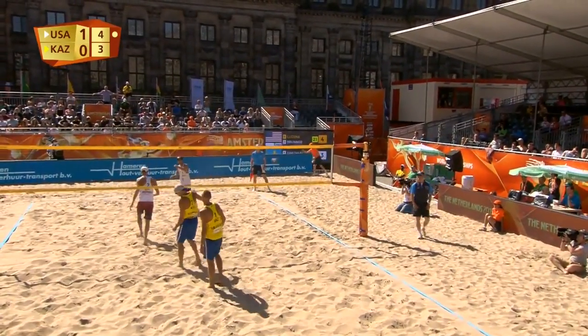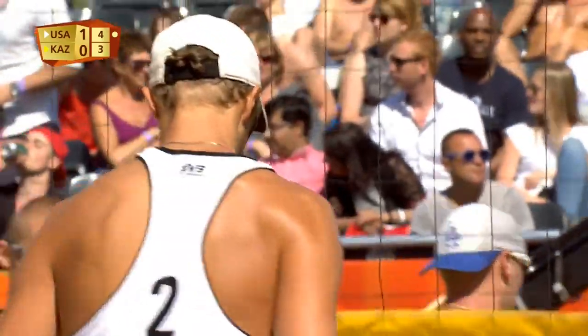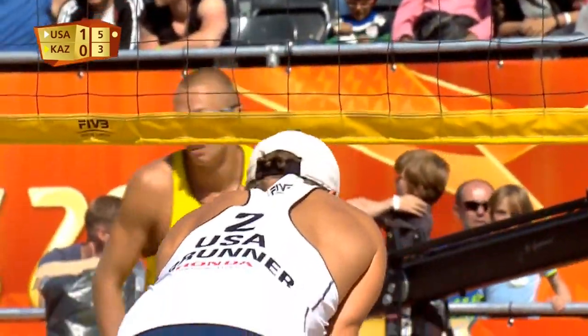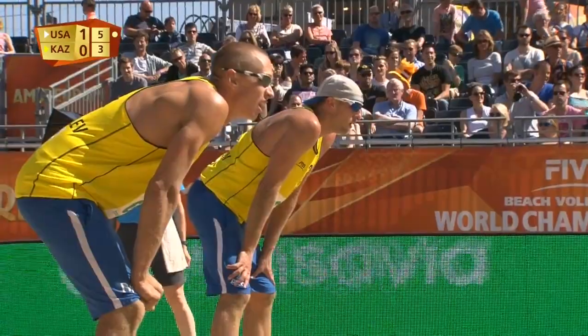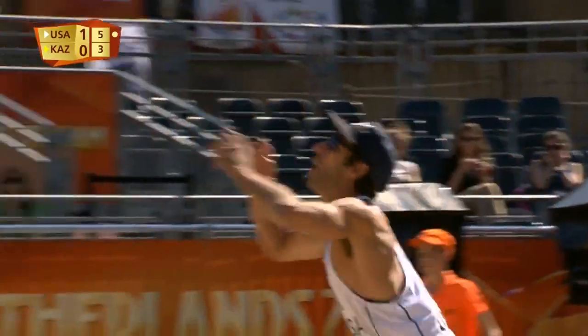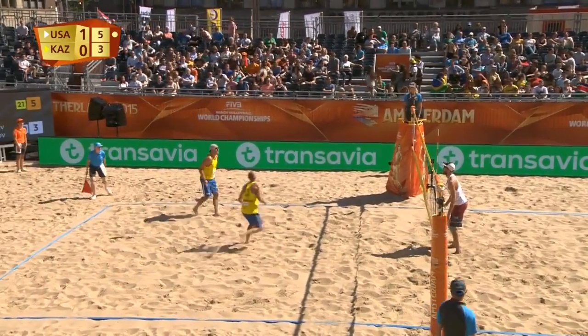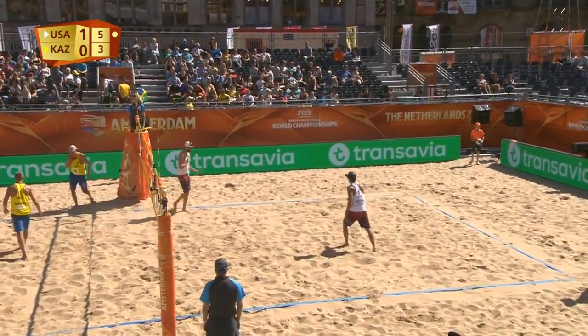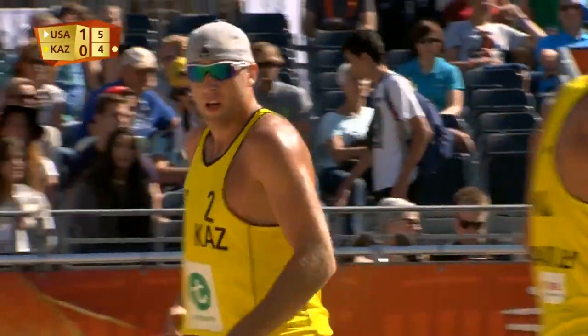Kuleshov. Gets blocked from Brunner. A lot of admiration for Theo Brunner at the net. You can see he watches his target well, moves his feet well, and then presses on the block. This time Kazakhstan do manage to get past him though.